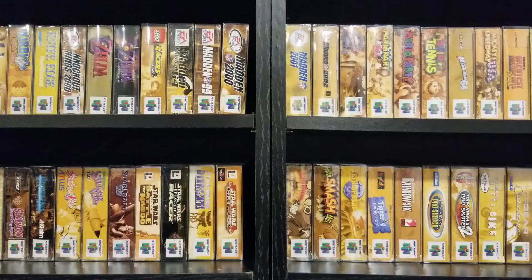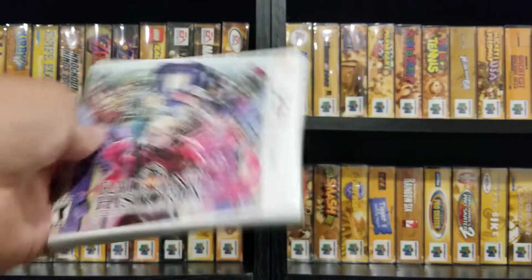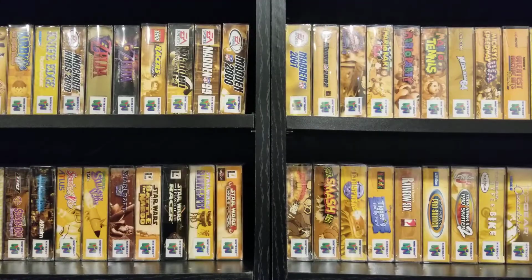Also, when I was at the Best Buy, I saw this on clearance for I think 24, which I didn't have in my collection. Radiant Historia Perfect Chronology. I'm a big fan of Atlus and their RPGs, and the original Radiant Historia was a pretty cool game on DS. This is an enhanced port because Atlus can't help themselves on their enhanced ports. That's for sure. So not too bad.